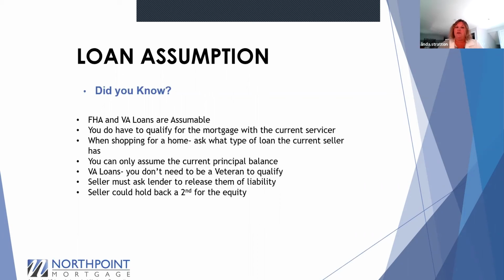So as far as the loan assumption, I just feel like if they're releasing them of liability, why would it still stay on their entitlement? But if it did, worst case scenario, then you do have the bonus entitlement.